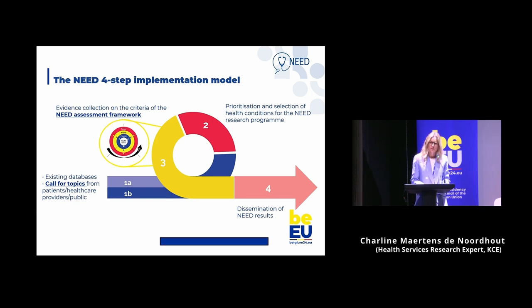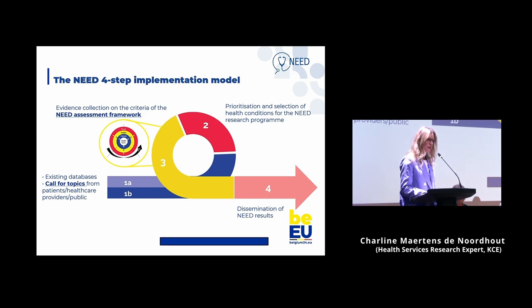Step two is the prioritization and selection of health conditions obtained from step one for the NEED research program. Step three is the collection of evidence on the unmet needs criteria following the methods of the NEED assessment framework. And finally, step four involves the dissemination of the results on the NEED website and to the relevant stakeholders.